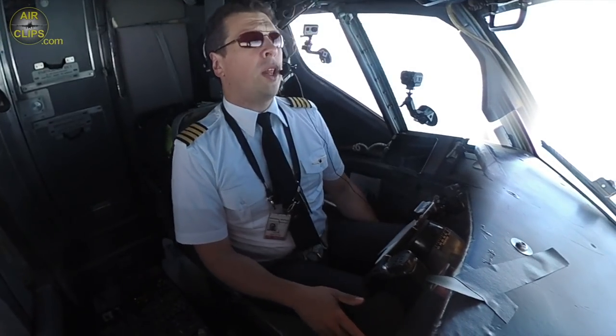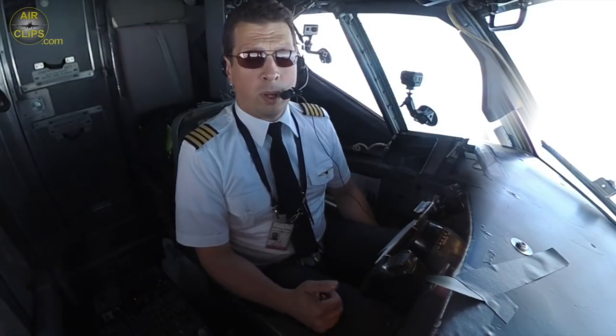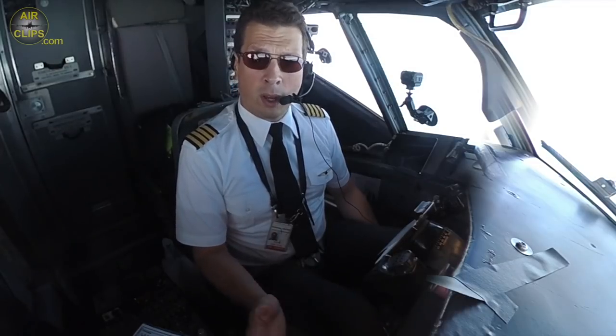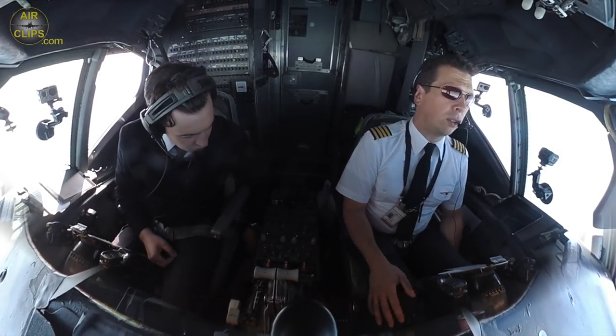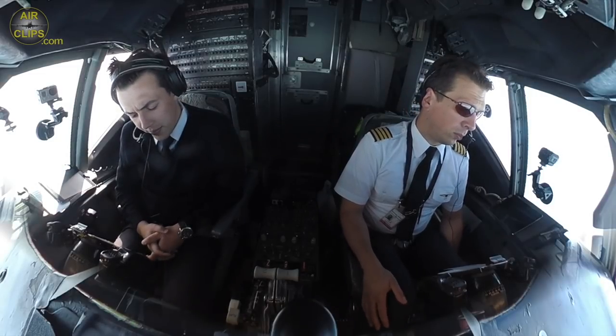Since there's no wind, Boeing wants us to go with a minimum additive of 5 knots or a maximum of 20 knots, depending on the wind and the gust. Since there's no wind, we're only going to add 5, so we're going to be approaching at 135 knots. So bug speed is always a minimum of 5 knots. Minimum 5 knots, yeah.